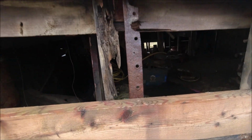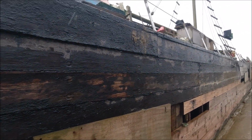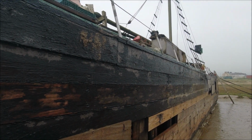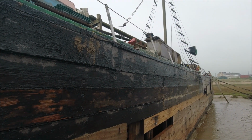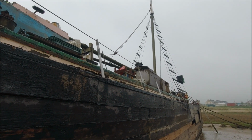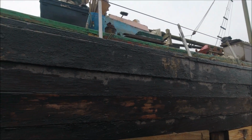So when she was stranded or flooded, she filled with water, and they had to break the beams out to allow the water out. But the force of the water in the hull just broke her. Pop the hull, in effect. Wow.